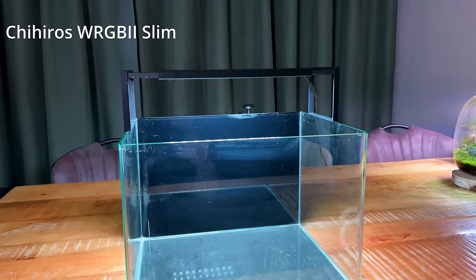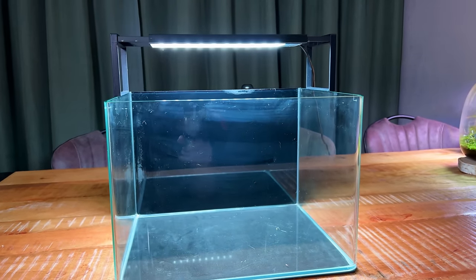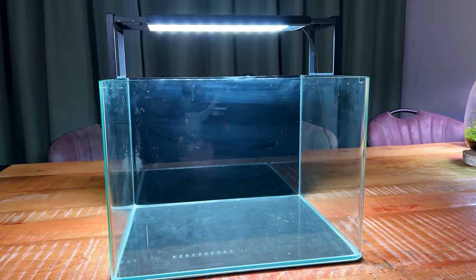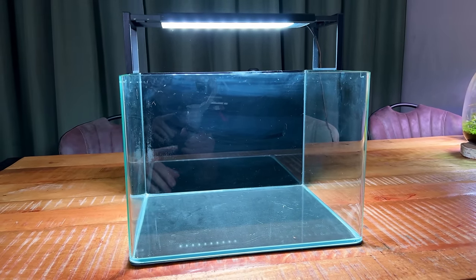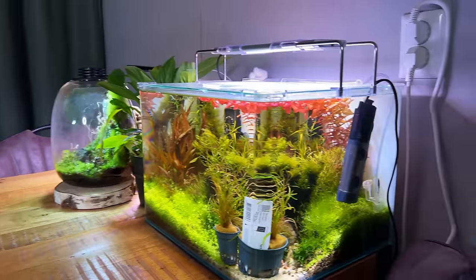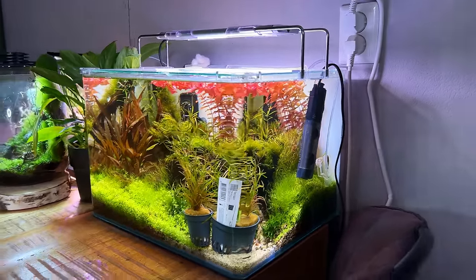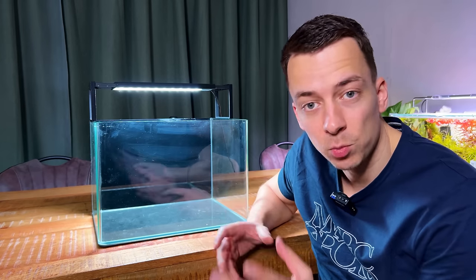Then the light is the Chihiros WRGB 2 Slim. It's quite a powerful light, but we're not gonna be running it on full power because we're not gonna be using CO2 in here. It's gonna be a very low-tech, simple setup. I'm also gonna use an internal filter, the filter that was already used before, and I'm currently keeping the filter up and running in this aquarium next to it, just so we keep the beneficial bacteria alive. So a super simple setup, just a tank, a light, and a small internal filter.